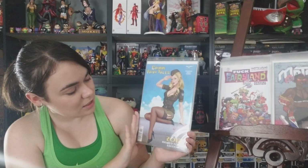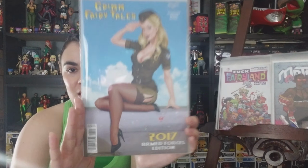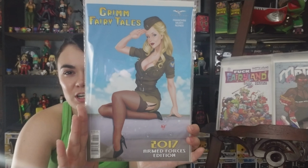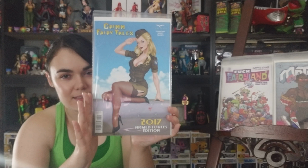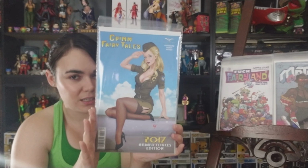So this one I actually looked for at 2 different shops, finally found it at the second one. I originally picked this up because Spectacular Spider Grandpa posted these covers on the Blasters Stash It Facebook page, and I was like, I need to find one of those. So I picked up Grimm Fairy Tales, the 2017 Armed Forces edition, and that is gorgeous. I kind of wanted to pick up a couple of the other ones, but this is the only one my shop had, the only copy, period. So I was very excited about that either way.